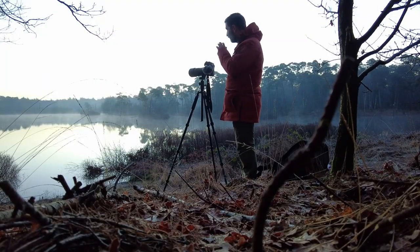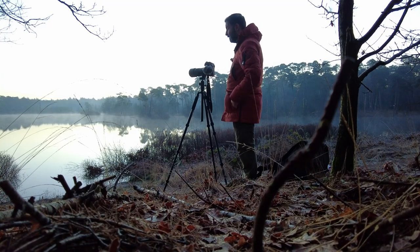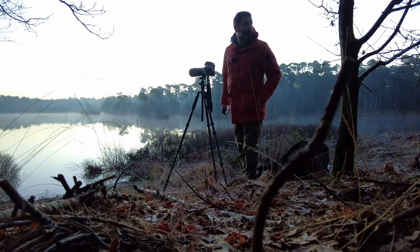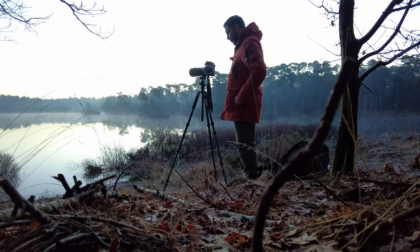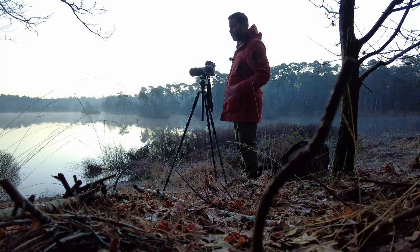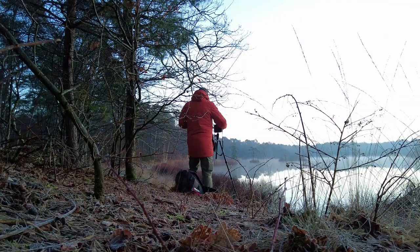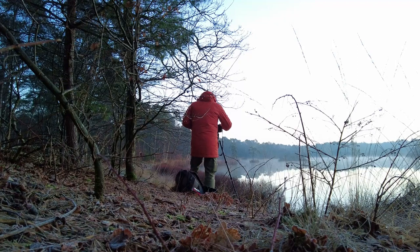Well, as you can see, the light is coming now behind me. I'm still looking at the tree. Even more photographers have arrived on the left side, so I'm really happy I'm here all on my own. Every minute that passes, this shot is getting better because the light is just hitting that fork in that tree. So yeah, it's going to be a nice shot. It's well worth waiting a few minutes.